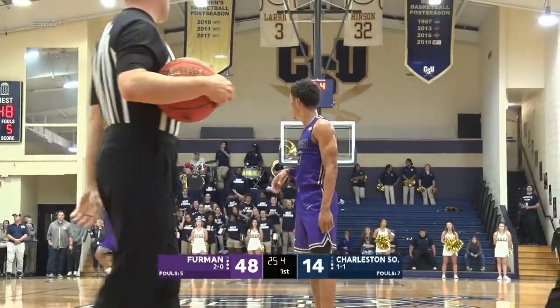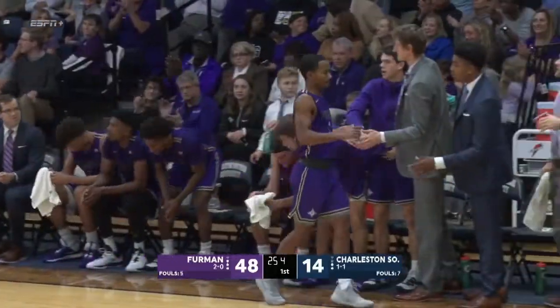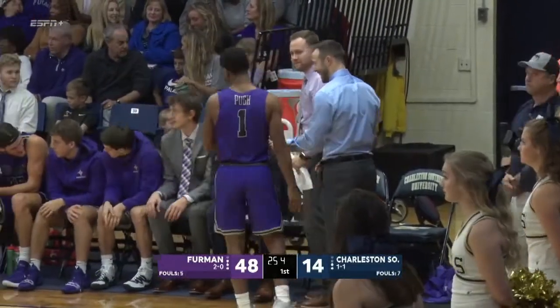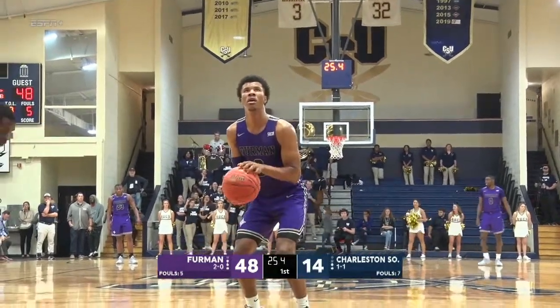Exactly, and Charleston Southern would have one in Christian Keeling, maybe the most talented player in a matchup of two good teams tonight, but he's at the University of North Carolina right now as a graduate transfer.